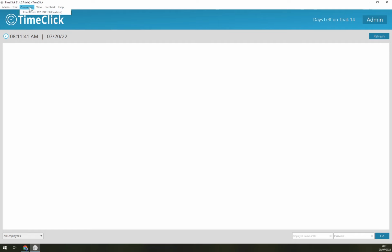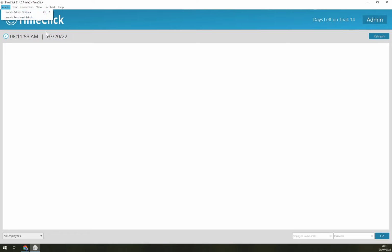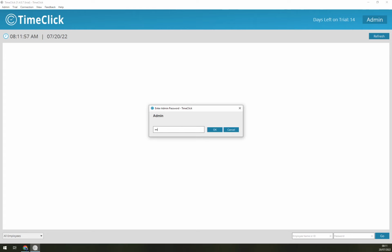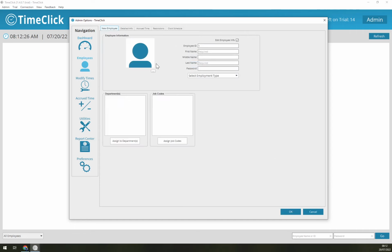Connections, view, feedback. And here they're automatically tracking the hours, days left on admin. Okay, so I better not screw up this one. Hey, I didn't. Okay. So here's the navigation. There are the messages, dashboard, report, and many more. As an admin, you have to install it on your PC, or if you are the one responsible for taking care of TimeClick, then we have employees, which we can create straight away.